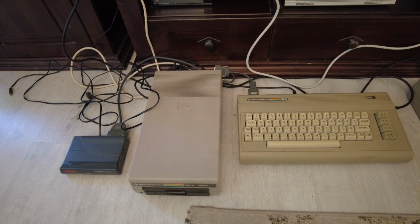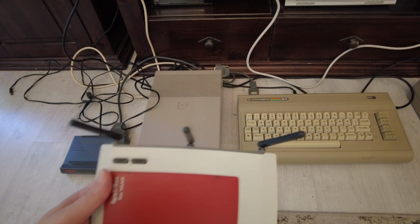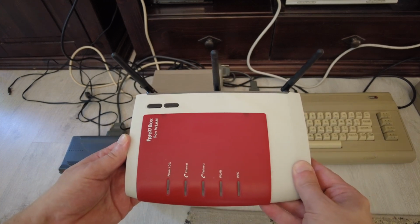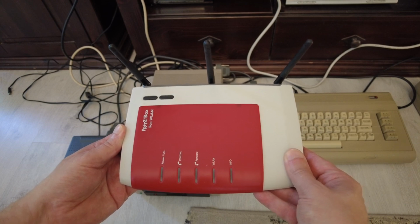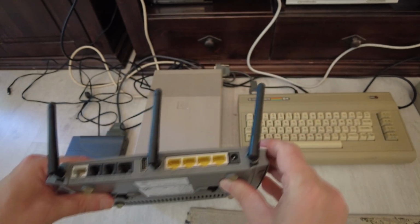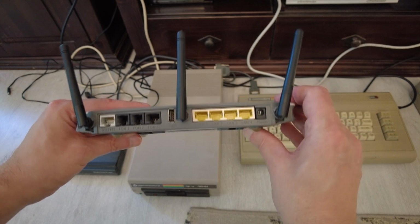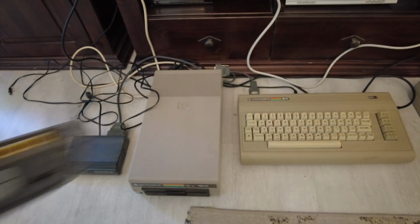Now I'll bring out the bridge that connects the 40-year-old BBS dinosaur to the present. The Fritzbox 7270V3. Christian, the founder and coder of Snobsoft, told me, I believe, that it's important to use the yellow port all the way to the left, meaning LAN 1. Exactly. He was extremely helpful with the Fritzbox setup.